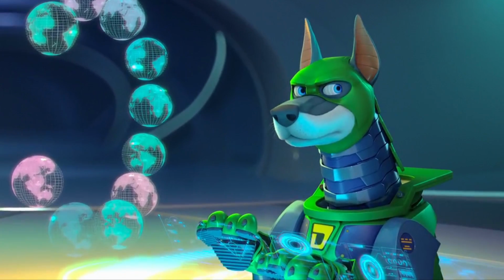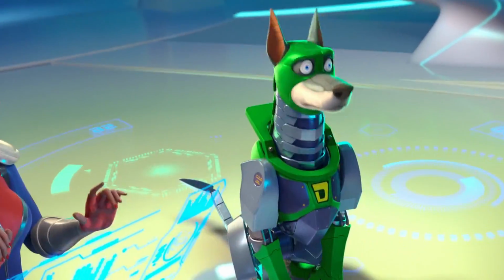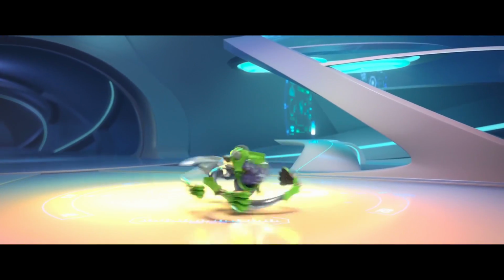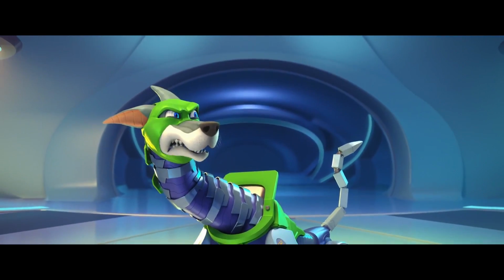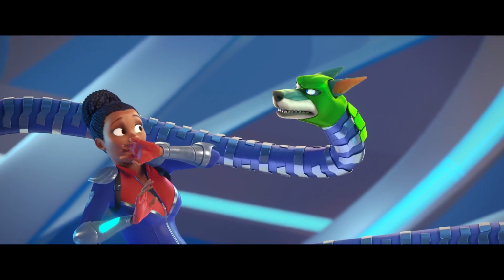It's not really distracting or unpleasant, but it's definitely an effect that you notice. And obviously his extending neck, they have a lot of fun with that.